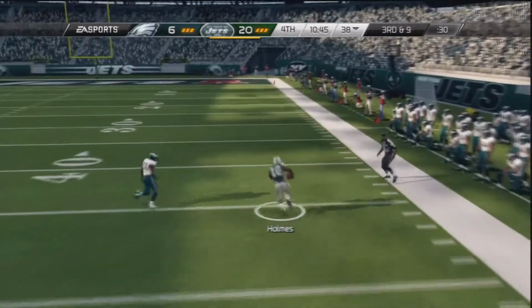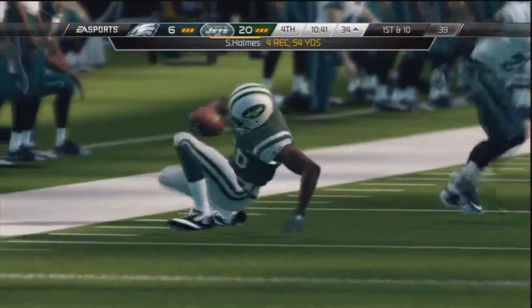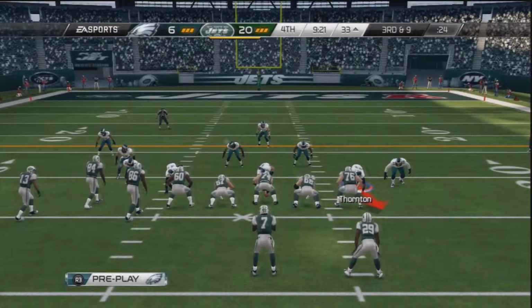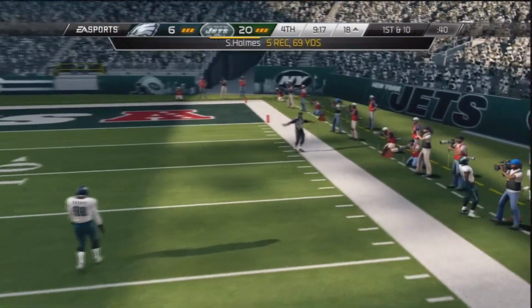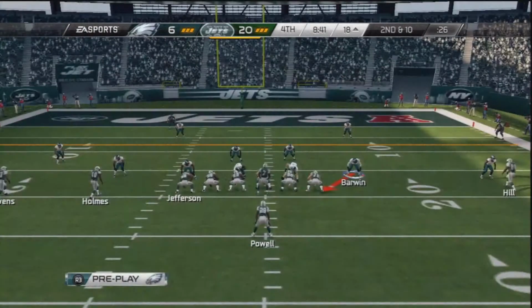Geno Smith fires. He finds Santonio Holmes down the sideline, who was then dragged down by Brandon Boykin. Santonio Holmes, 4 receptions, 54 yards. And the Jets now 3rd down, couple plays later. The Eagles need a stop here. Geno Smith dropping back. Fires, and it is caught by Santonio Holmes. 5 receptions, 69 yards for Holmes.